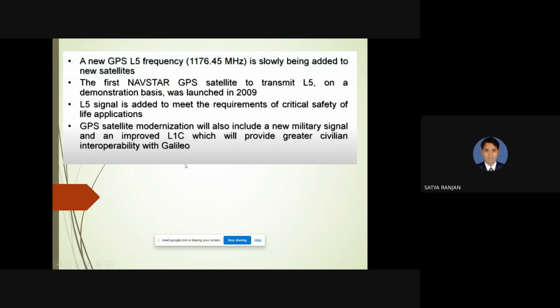So in the new GPS system, there's an L5 frequency, which is 1176.45 megahertz, slowly being added to the new satellites. These are not available in the previous satellites. The first GPS satellite to transmit L5 was a demonstration in 2009.